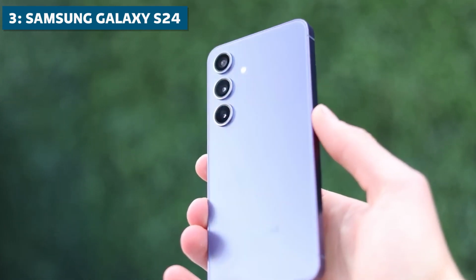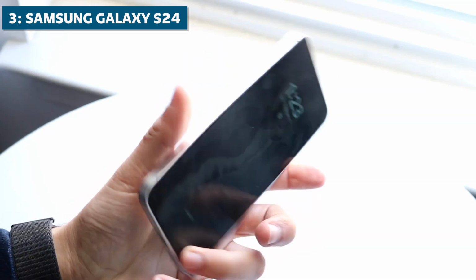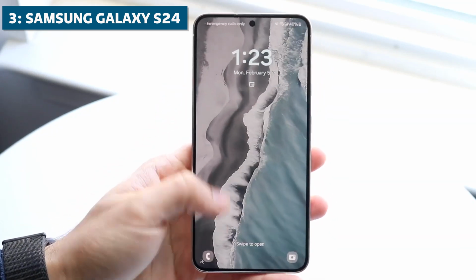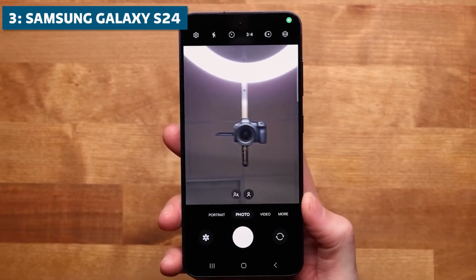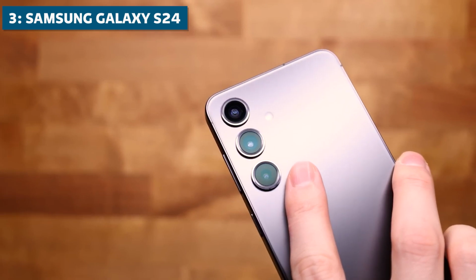Now let's address the elephant in the room. The cameras. Yes, Samsung's had some quirks with their image processing in the past, but they have been listening to feedback and the S24's cameras are better than ever.